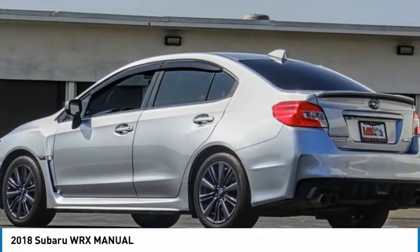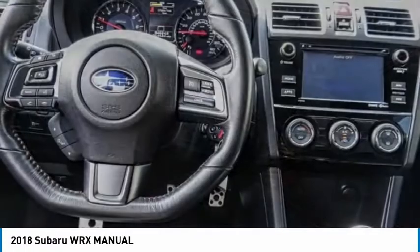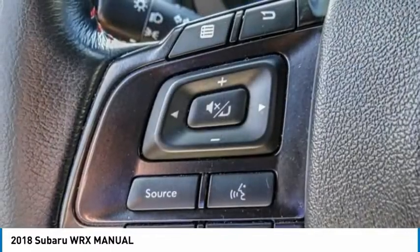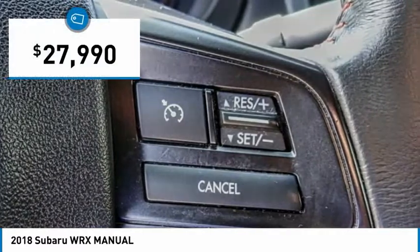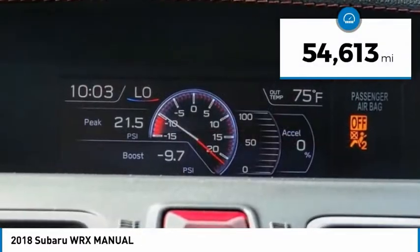WRX is built with performance in mind. Not only does it provide corner-hugging ability and power galore, but it also provides fantastic fuel efficiency. Plus, you get the dependability that we've come to expect from a Subaru and is priced below $30,000. This vehicle has less than 55,000 miles.